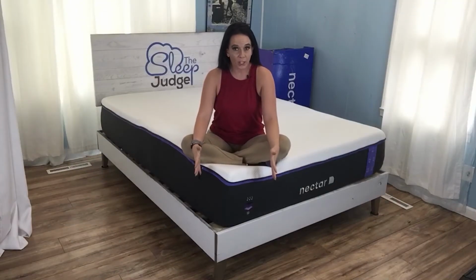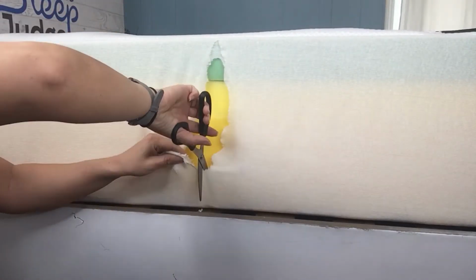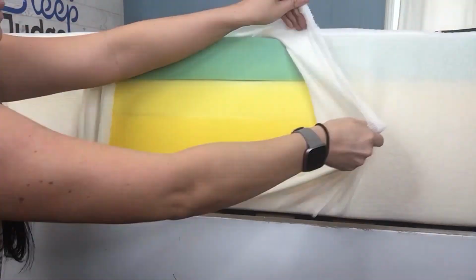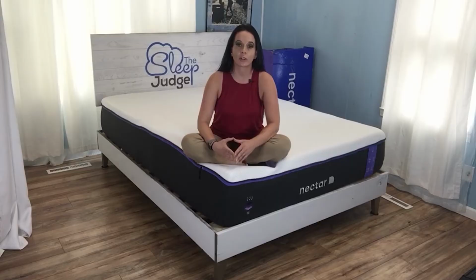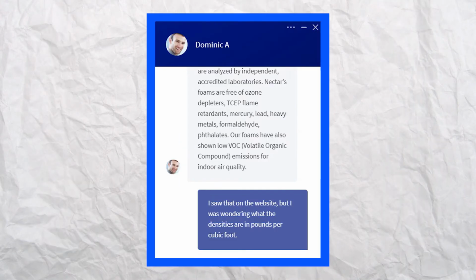Does the Nectar mattress offer good value? Since the Premier model hasn't been out long enough to assess actual durability experiences, we do have to take a look at physical indicators that determine what we can expect. Before getting deep into analysis, there are a couple of things to consider off the bat. For starters, this product is not made in the USA, and this is often an indication of lower quality. And some of the foams in the Nectar mattress are advertised as being high density. However, these densities aren't actually revealed, and customer service didn't even know what mattress density was when I reached out.